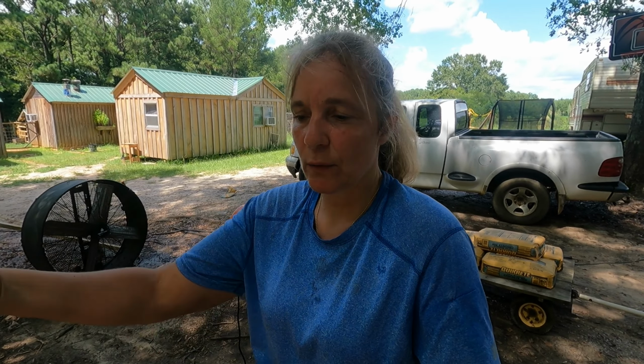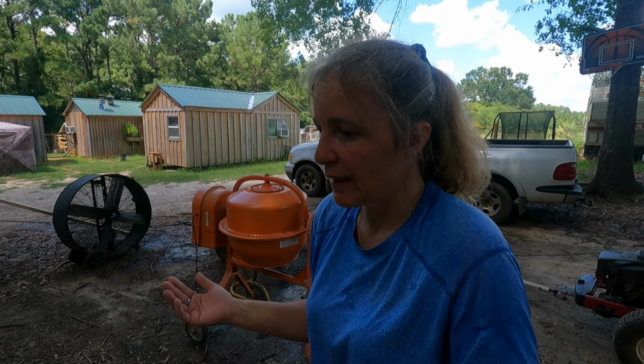This machine will mix 2 bags at once, but it made it harder, so it made it slower because the dry concrete was sticking to the back of the machine, so it took longer to actually mix it up. So it was just as easy to do 1 bag at a time.